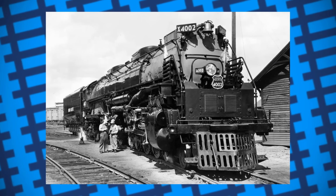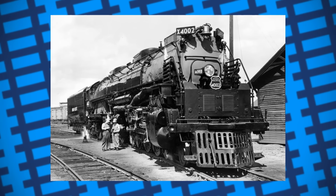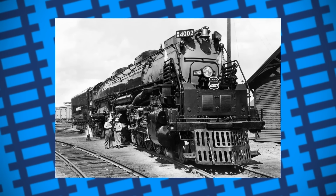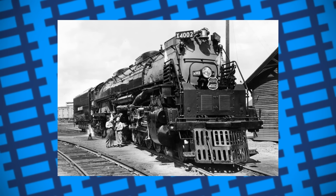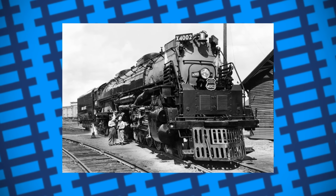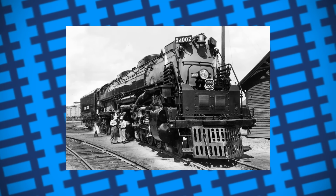Despite their reliability and power, the Big Boys only remained in service for little over 20 years due to the sharp increase in coal and labour prices after the war, and the introduction of much cheaper to operate and maintain diesel-electric engines. The last revenue-earning train pulled by a Big Boy ran in July of 1959. All of them were put into storage, but the last wasn't officially taken out of service until 1962.